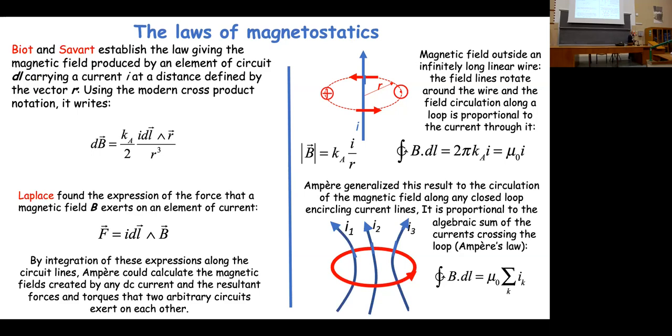And you find this general formula: the circulation of the magnetic field around an arbitrary loop is equal to the sum of the currents crossing the loop, which is algebraic. If the current is going in the opposite direction, you have to change the sign. So these are Ampère's results.